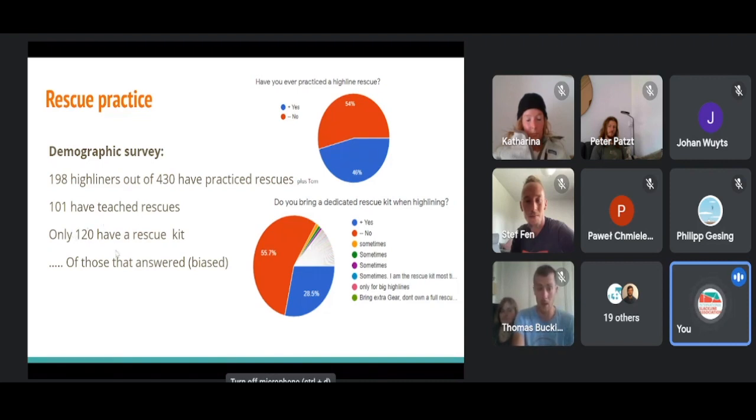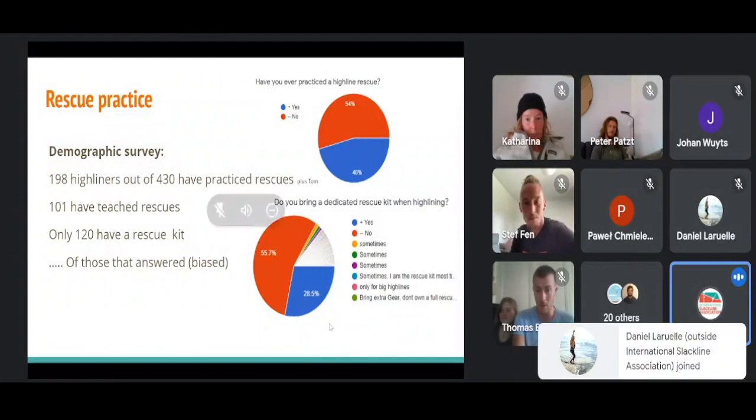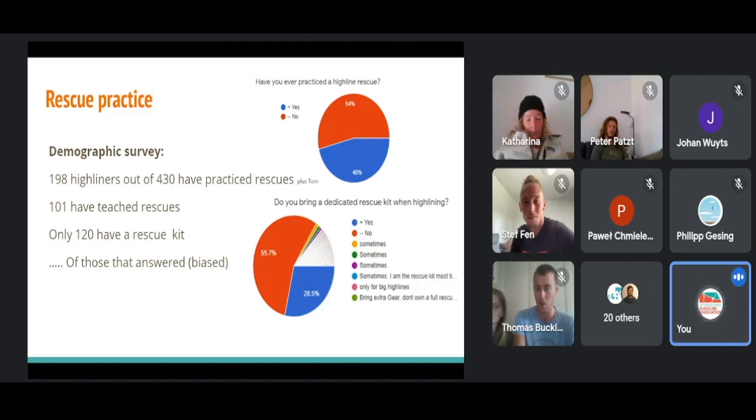And yeah, so the graphic here shows how many people actually bring a rescue kit, and well, it's only 28.5% of the people who answered, so about 120 who always have a rescue kit. I imagine some of those just have a bit of rope, but that's perfectly enough if you know how to do a rescue with that.